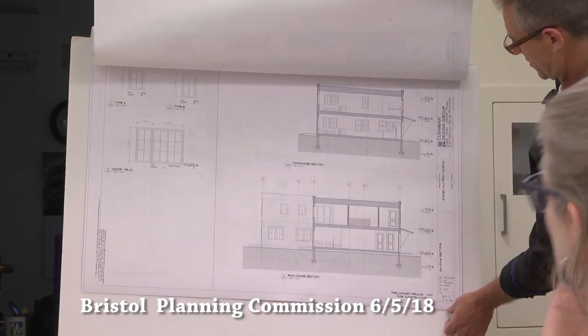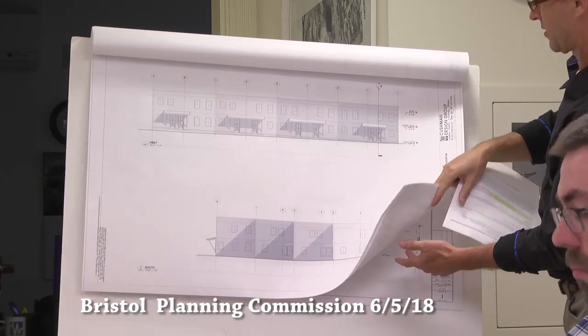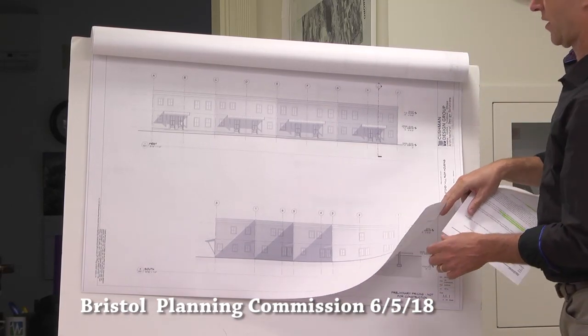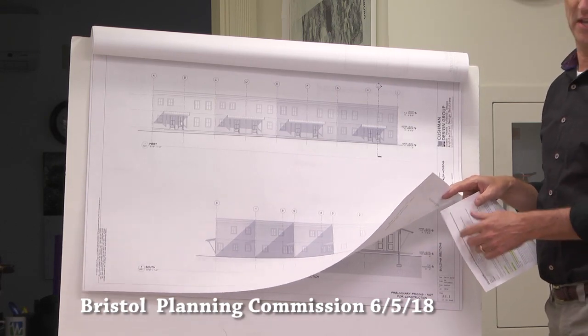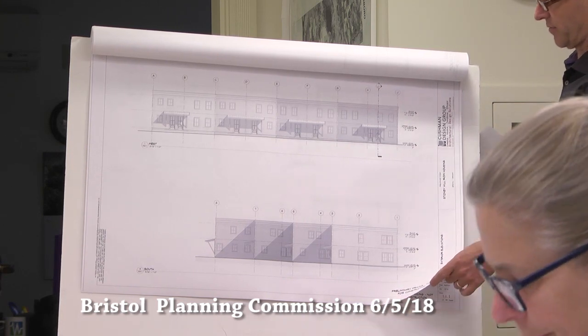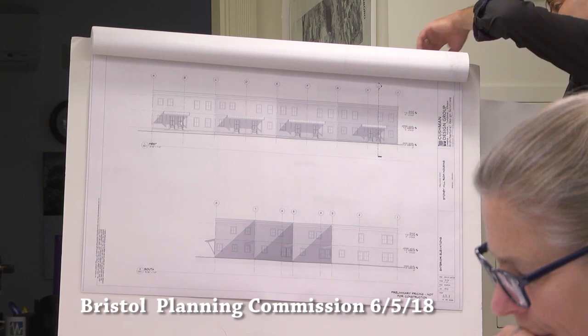Let's see in detail. So you're saying that the end units each have 1 handicap accessible unit. Correct. The downstairs of each end building is a complete unit. Okay. Yep.